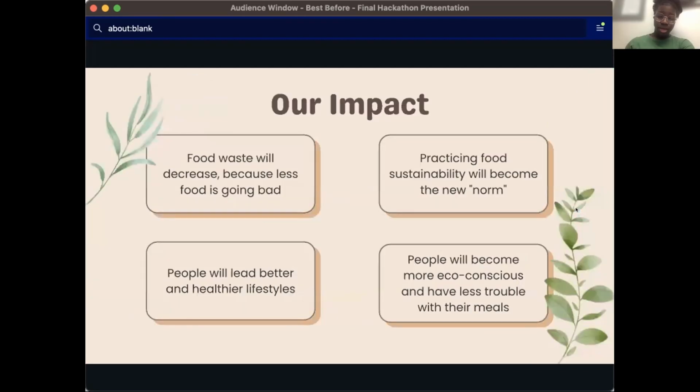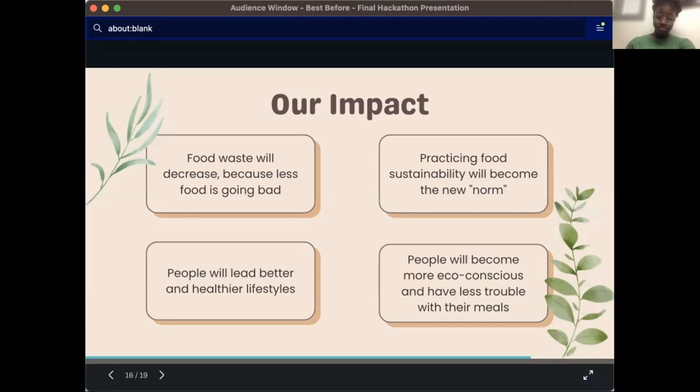So here we have the impact that we want to have with our app. The impact stays the same from when we started this app. We believe that with our solution, food waste will decrease and production will increase. Practicing food sustainability will become the new norm. It will become something people get really used to. People will have healthier and better lifestyles and become more eco-conscious. So finally, there will be more food to go around.